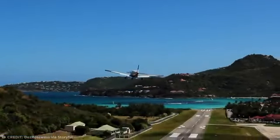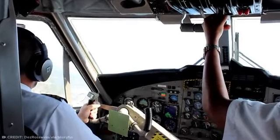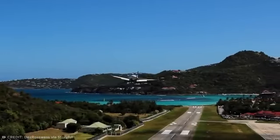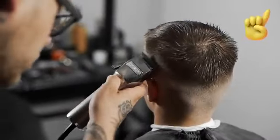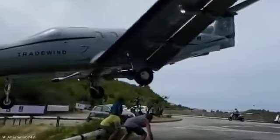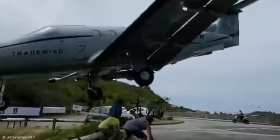Many tourists climb up the hill to snap photos and videos of incoming planes. However, sometimes the pilots come in lower than expected, forcing the spectators to physically duck underneath their landing gear. Jeez, forget a haircut. Getting your timing wrong here could leave over-avid spectators with a head cut.